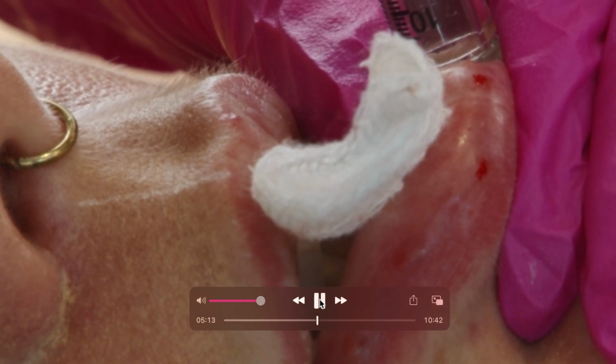It's not to say that it's going to happen, but something hasn't gone wrong if you're bruised. It's normal.